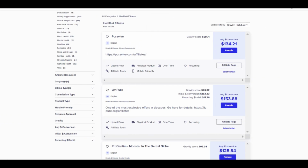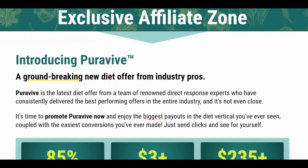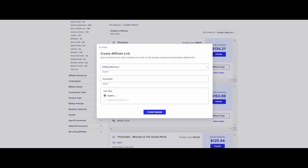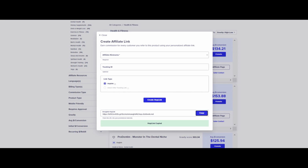Once you find a product, make sure to check out its website and understand the emotion behind the product and why people would buy it. Then click on Promote and add your affiliate nickname and tracking ID if you want. Then generate your hop link. This link is very important, so make sure you don't forget to use it. It's how you will get paid.